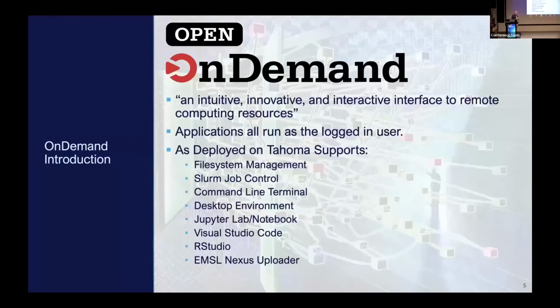OnDemand is a set of tools and a way of installing and providing this web-based interactive view into the cluster. It's been supported over the years by NSF-funded grants and funding through the Ohio Supercomputer Center. As we've deployed it, we've got all these tools available on it, and we can add more tools as we go along if things come up.